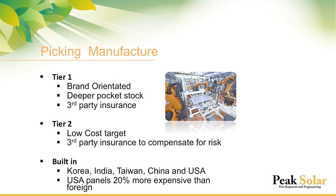A tier one manufacturer is a brand oriented company. When you think of brands, you might think of Nike, or Microsoft. They're extremely well-known brands. Sharp is an example of a well-known brand in the solar industry. Honda is another example of ones that have crossed over from other parts of the industry. Now, Canadian Solar, that's also another well-known that is not as well-known in the United States, but it's well-known throughout the world. And Trina might be another example. Now, these companies have deeper pockets. They may be on the NASDAQ, New York Stock Exchange, Tokyo Stock Exchange, and they usually have a third-party insurance.